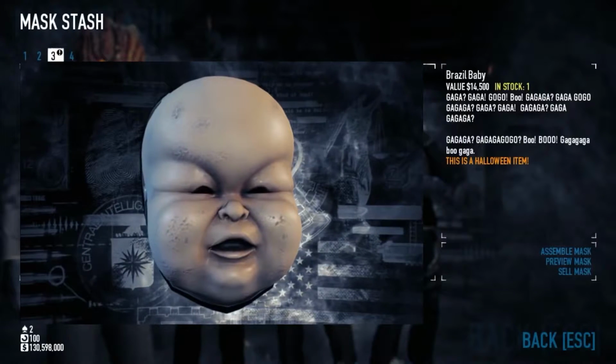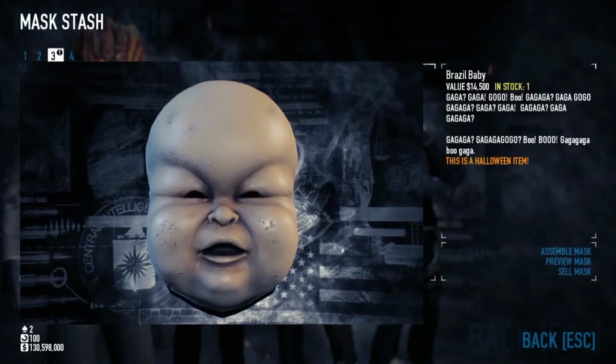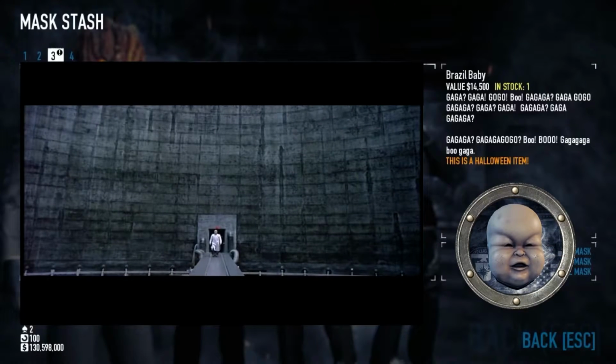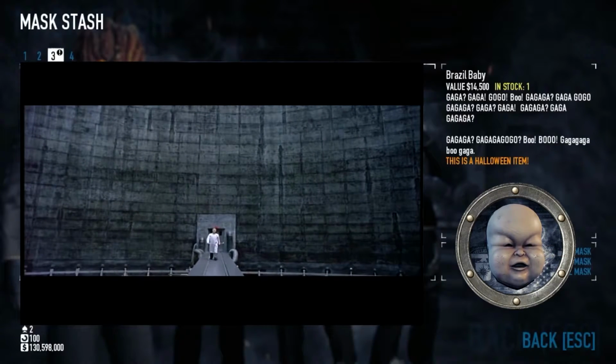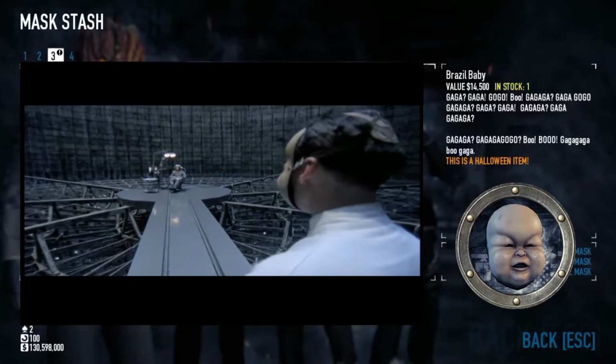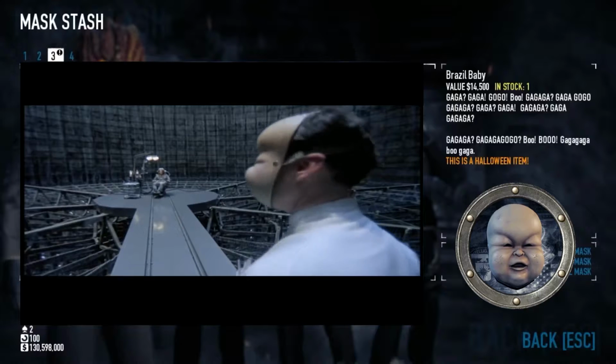This mask is quite rare since it can only be unlocked by completing the 4th Nightmare achievement, and that in itself is only possible during the annual Halloween event. So there is only a small window of opportunity each year during which players can actually get their hands on it. And the mask is of course the Brazil Baby.